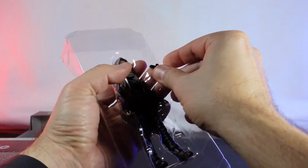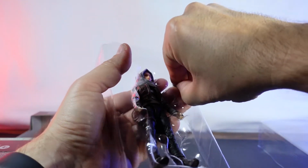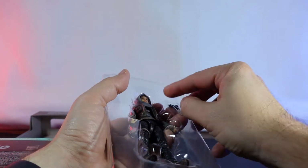She does not come with a lot of accessories. Got the single blaster here.